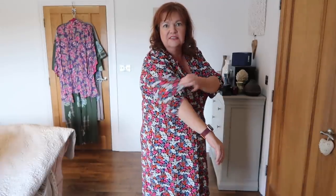The puffy sleeves, how kind to the tops of my arms, which at the moment I am just so unhappy with. But it's my fault. I've gained too much weight. I think that I really like this. And it's just, oh gosh, girls, so comfortable.